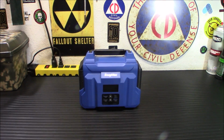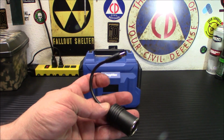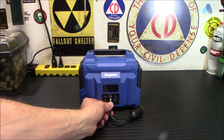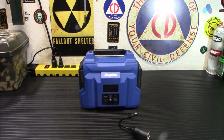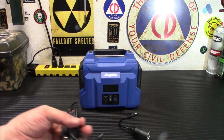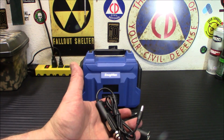All right, we're back inside. I wanted to show you a few more things before I give you the price on these. Right now they are on sale, and they're on sale substantially. So this is what it comes with. You will get a plug charger here for a cigarette lighter charger. That plugs into your DC out, and you can run any kind of stuff that runs off of a cigarette lighter plug. You will get a car charger, same thing, but you'll plug that in the side here and charge that from your car's cigarette lighter.